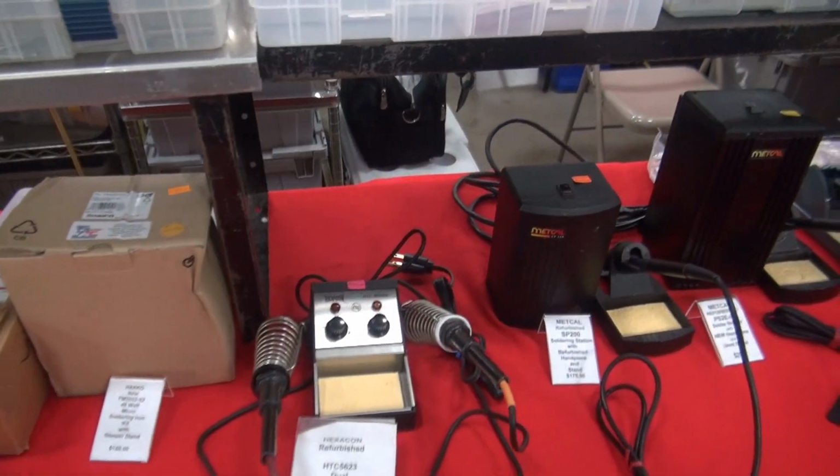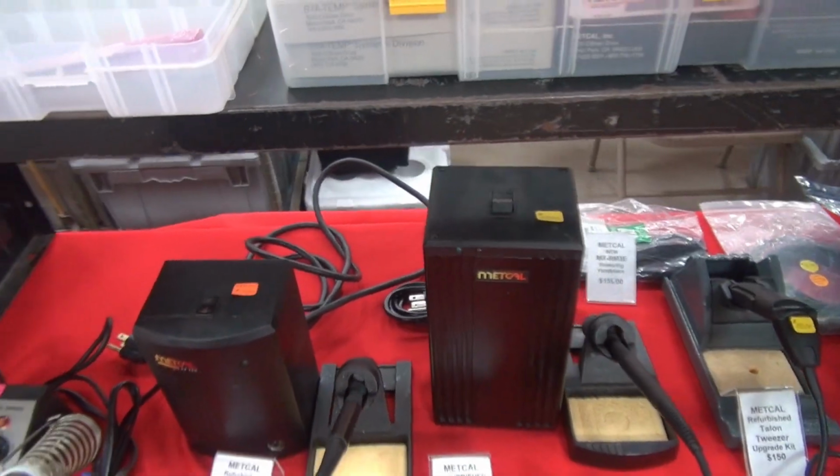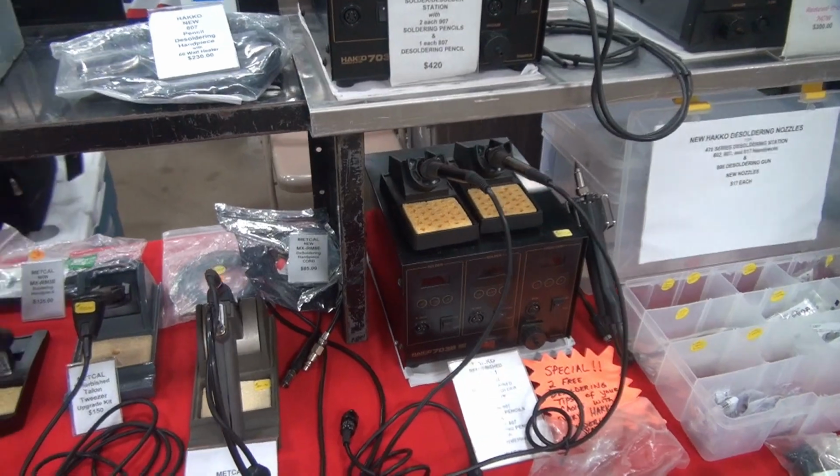Coming back to the soldering stuff. I use some of this Metcal equipment at work. I can't afford it. These are pretty reasonable though. A lot of used, refurbed equipment. There's a hot air station.